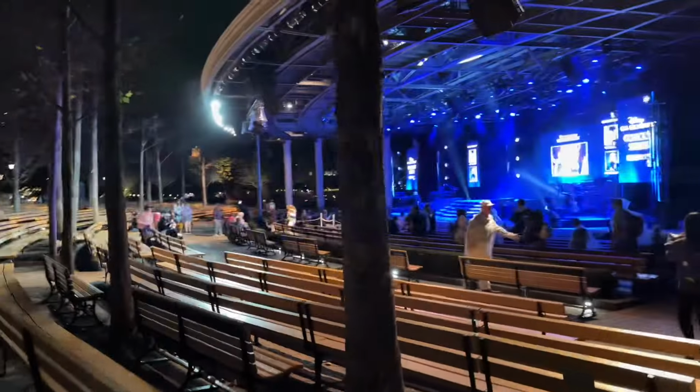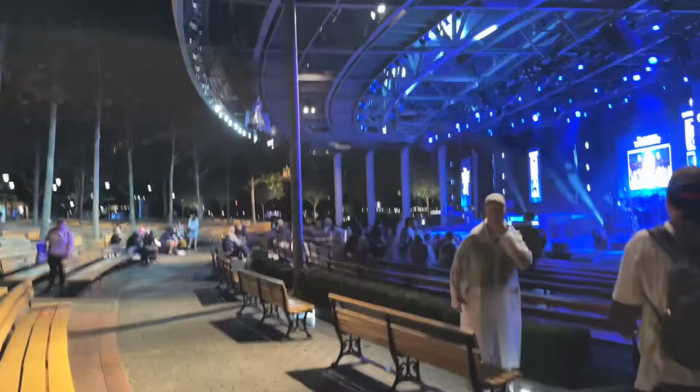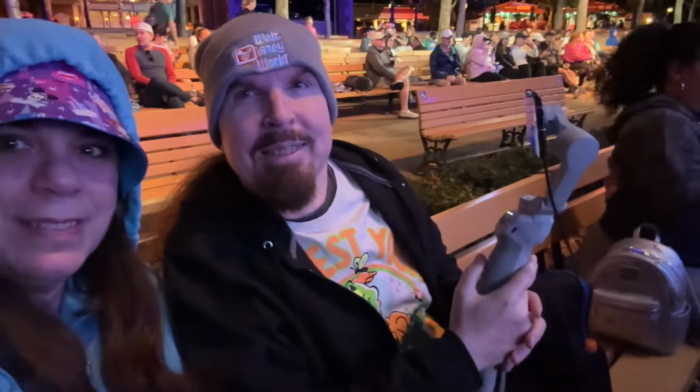They're getting ready for another show, and they're starting to let people in very soon. That's the standby entrance, and that's Disney on Broadway. All right, there's 30 minutes before the show starts, so we were able to get in pretty early. We're gonna get good seats. He's live streaming over on his channel. I am.